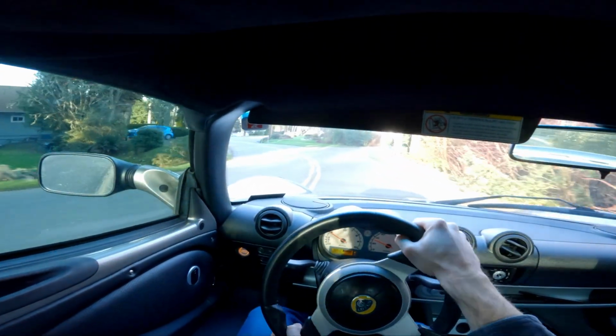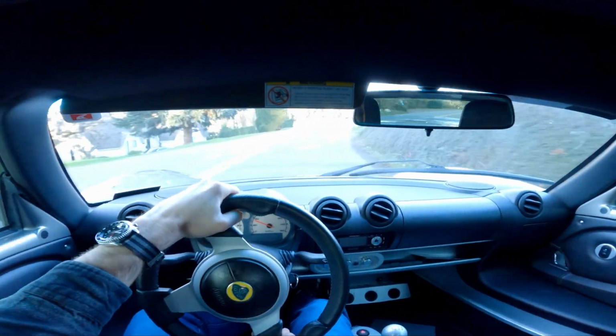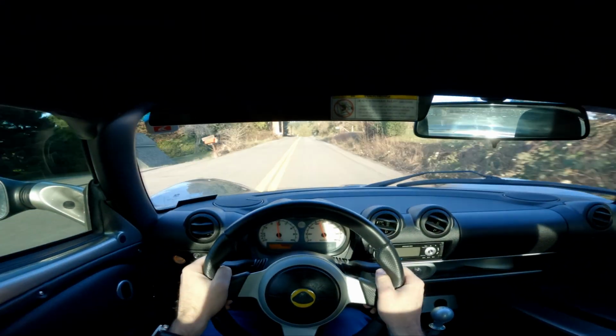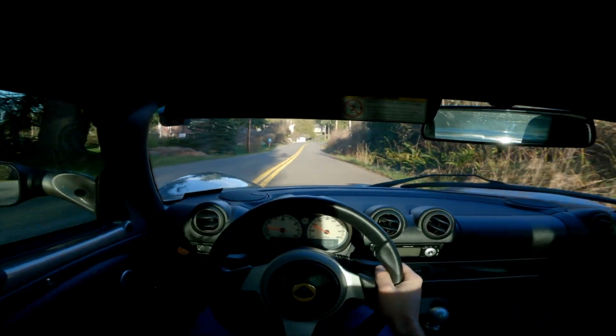I'm not sure how much I should trust the brakes in this. I'm going to bleed them over the weekend. There's that surge. Gosh.